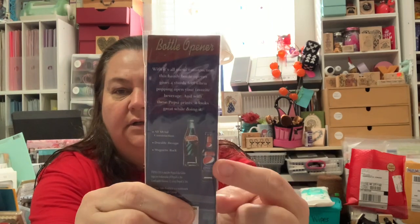My sister loves Pepsi, so I got her this little bottle opener. I think it's a magnet. I actually bought one that had Mountain Dew and gave that to my friend Lisa already. There were two different versions, the vintage looking and the modern. I just got this one.